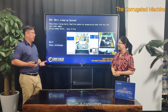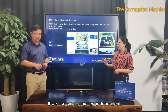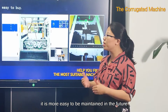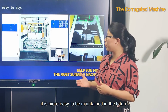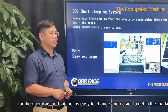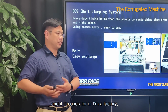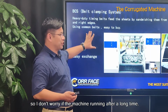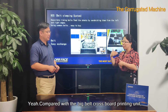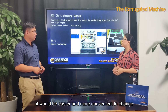So if I am a customer, what kind of benefit can I get from this design? If we use a single, smaller, independent belt for each printing unit, it's easier for the operators to maintain in the future, and the belt is easy to change and easy to get in the market. So if I'm an operator or a factory owner, I don't need to worry if the machine runs after a long time. Yeah, compared to the big belt across the printing units, it is easier and more convenient to change the belt.